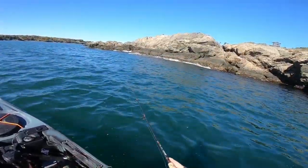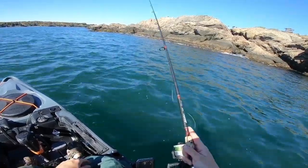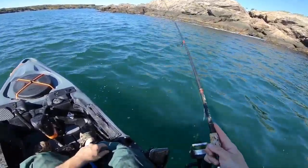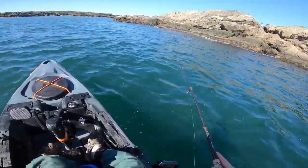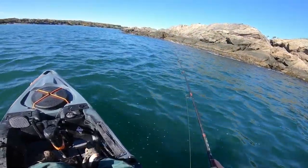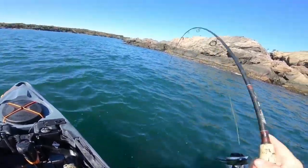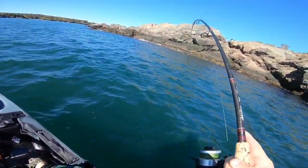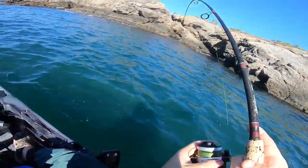Stripers are breaking right here, guys, to my right, or right in front of me here. There's a lot of Tautog down there right now. Oh, this could be a good one, guys. Oh boy. Come on, come on up here.